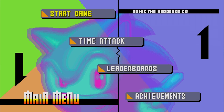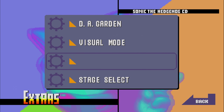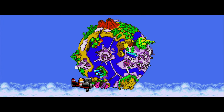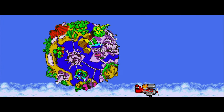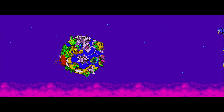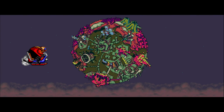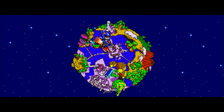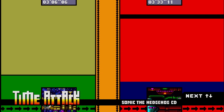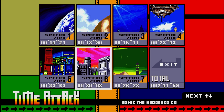When you bring the total time down, you may eventually notice a few extra options in the menu. First, if you can get your total time under 37:27:57, you unlock the DA Garden. It's like an interactive sound test where you can play around with the rotatable sprite of Little Planet. The time period of the song you choose affects how Little Planet looks, and you can watch Eggman, Metal Sonic, and even Tails fly around as you goof around. That's pretty cool.